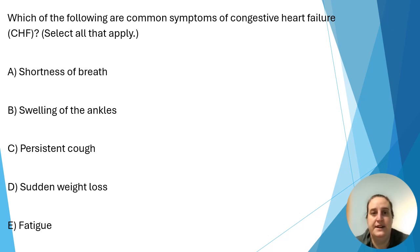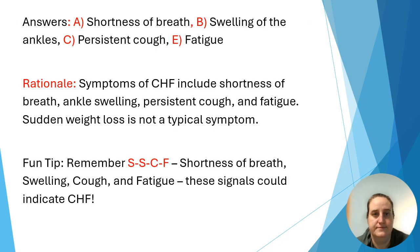So which of the following are common symptoms of congestive heart failure? So let's go through them. A, shortness of breath. B, swelling of the ankles. C, persistent cough. D, sudden weight loss. Or E, fatigue. So the answers are A, shortness of breath. B, swelling of the ankles. C, a persistent cough. And E, fatigue.